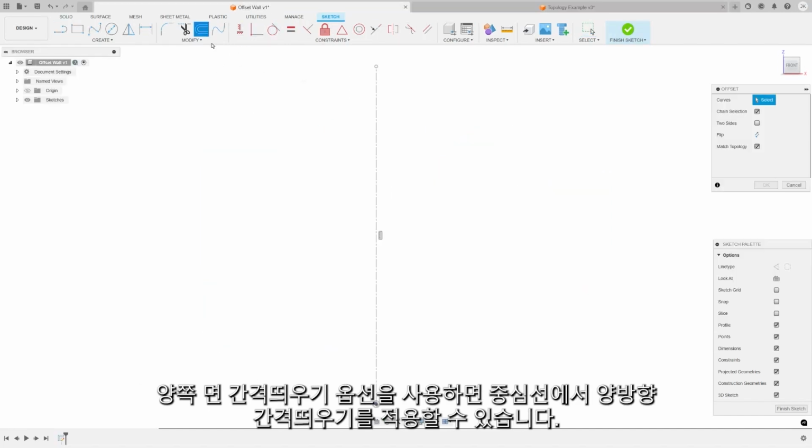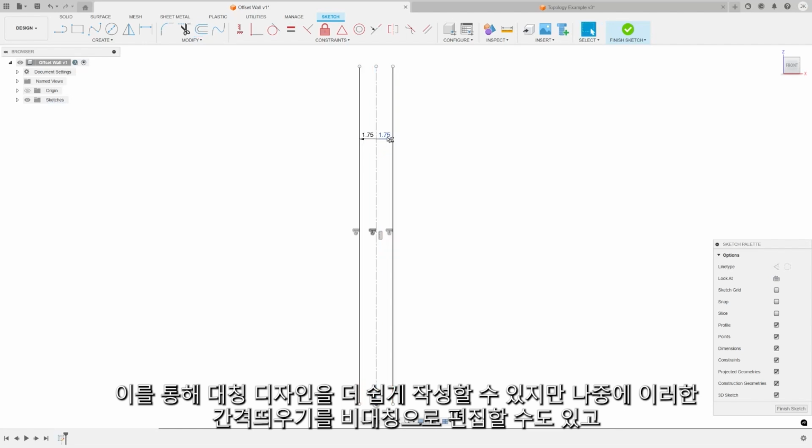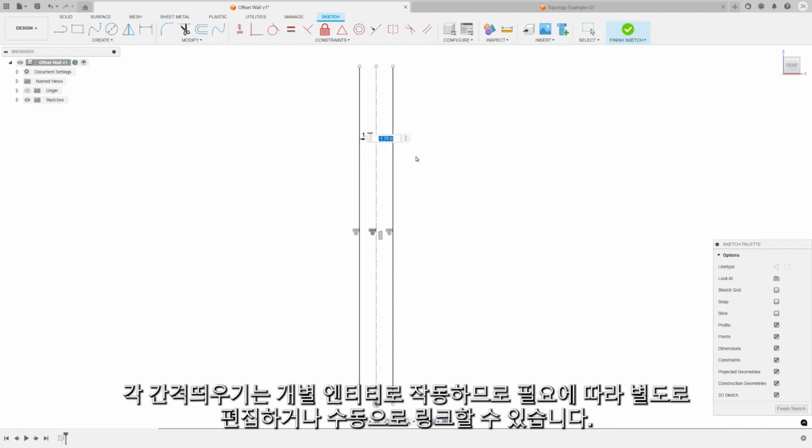The two-sided offset option enables you to apply a two-directional offset from a central line. This makes it easier to create symmetrical designs, but you also have the option to edit those offsets to be asymmetrical later, as each offset behaves as an individual entity, allowing for separate editing or manual linking as needed.